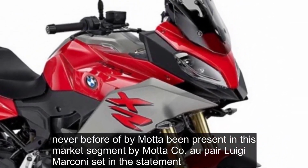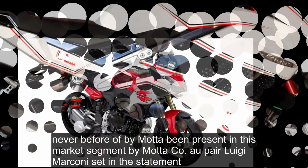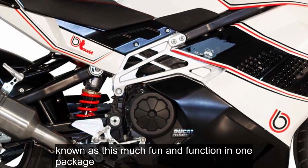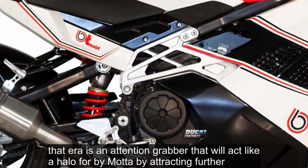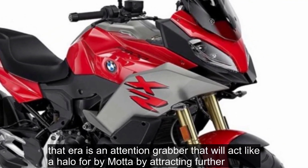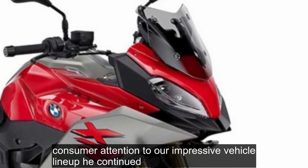Never before have Bimota been present in this market segment, Bimota COO Pierluigi Marconi said in a statement. No one has this much fun and function in one package. The Terra is an attention grabber that will act like a halo for Bimota by attracting further consumer attention to our impressive vehicle lineup, he continued.